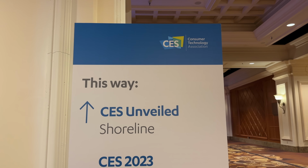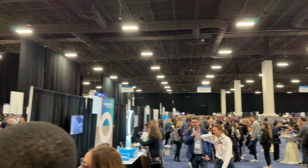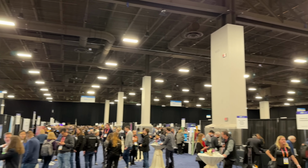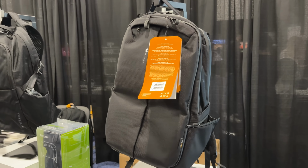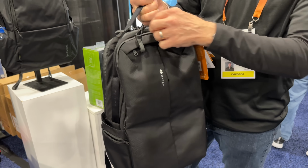So let's start with CES Unveiled, which, I'll be honest, is usually one of the more underwhelming parts of night one, and so there really wasn't a whole lot of stuff that caught my attention, aside from a few things like this backpack from the folks over at Hyper with its new HyperPack Pro tech backpack that was literally designed to carry all of your tech, and specifically your Apple products.